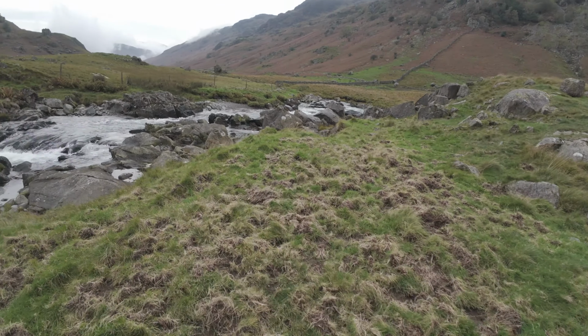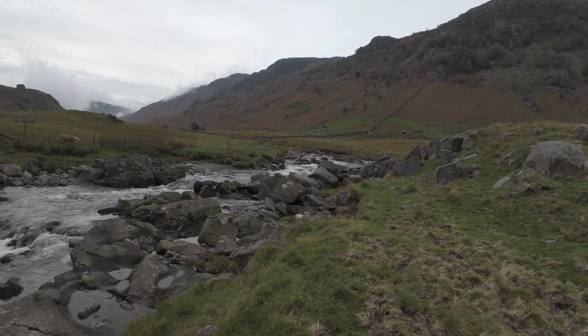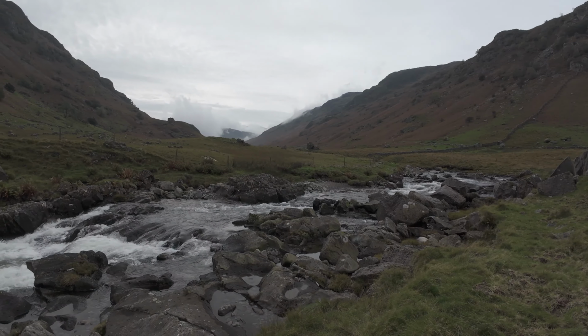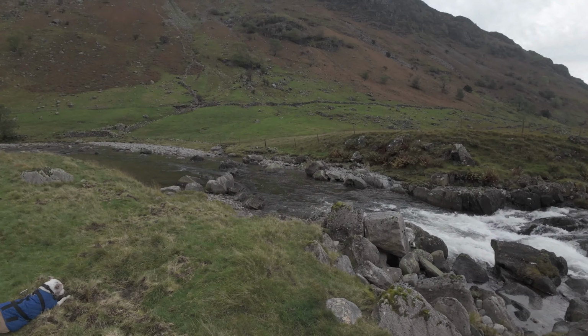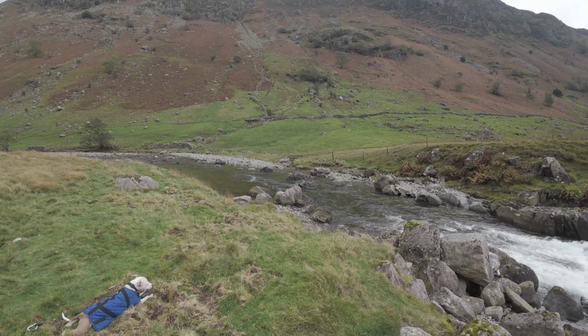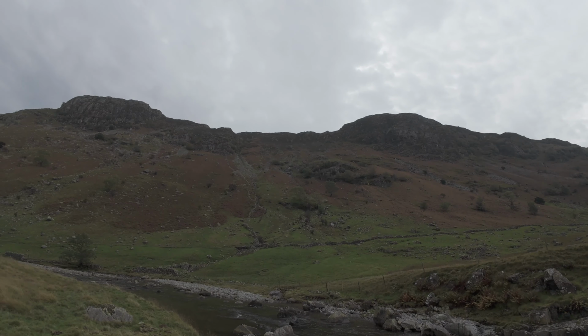So this is the camp spot anyway. The Blackmoss Pot's further up. That's a good wild swim place. I've not swum there, but if you're a wild swimmer, that's the place to be. It's lovely crags up there.